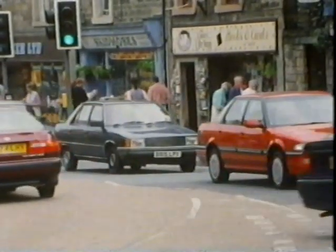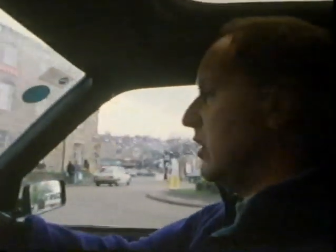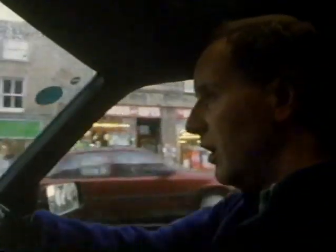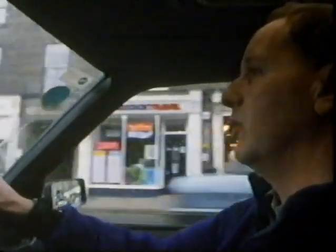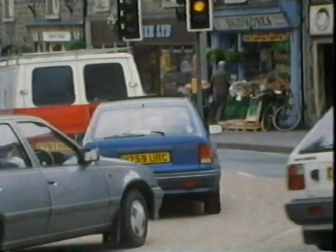This is the Peak Park. It's the most visited of any in the world, apart from Mount Fuji in Japan. It gets 22 million visitors. The reason for that is we're surrounded by half the population of England within travelling distance, big cities like Manchester and Birmingham, Nottingham, Liverpool. And the problem is that most of the people who come here come in their cars.